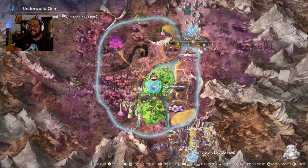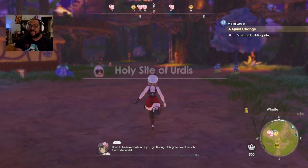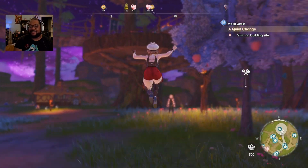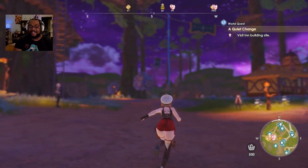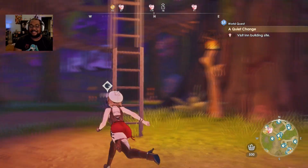So if we come here, this now should be a landmark we can get within the game. And you can see I don't have it on the map over here. Even though we've been here before, now we'll be able to get it for sure. I mean, Ryza 3 is still an amazing, beautiful game. Like, you see how much faster she is in this game versus Ryza 1? The comparison is night and day.